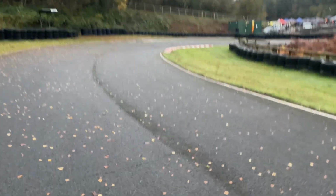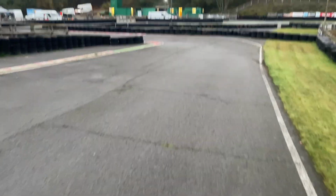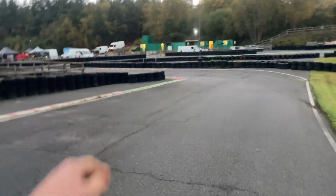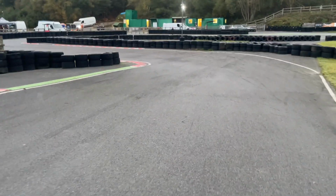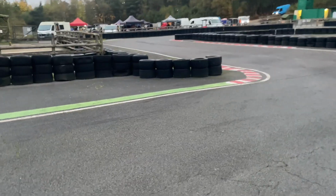But yeah, if you look down here, it's quite a fast sweeping right-hander into this left, which comes into this sort of chicane at the bottom of the track, which comes off to the straight. But it's quite a difficult corner.